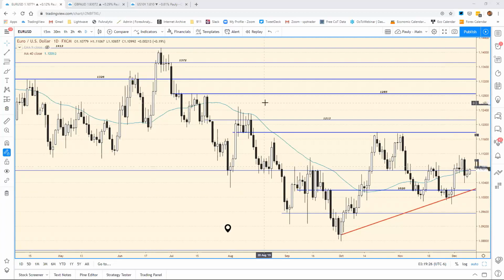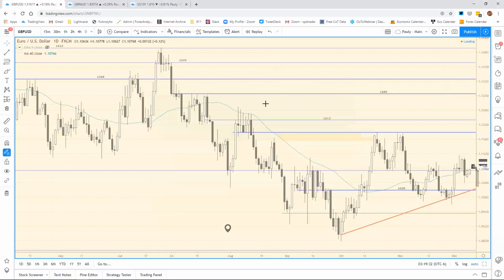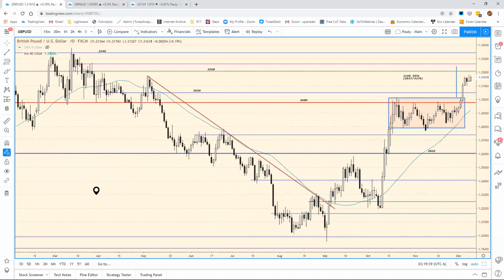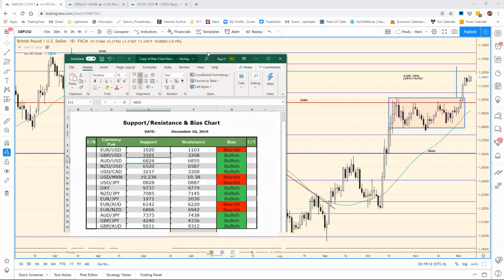With that, we're going to move into the cable. Cable managed to go to new highs on Monday, but has formed a small gravestone doji. You can see it right there. A respite is warranted, but immediate target 32.8 remains resistance. Support is 31.01. So we're going to go on and update this to 31.01. Move this out of the way.